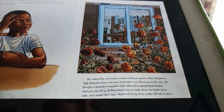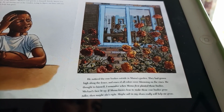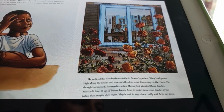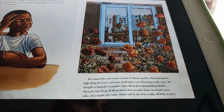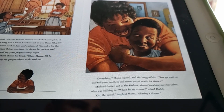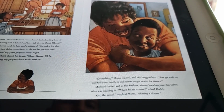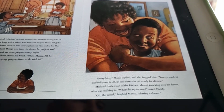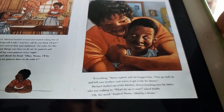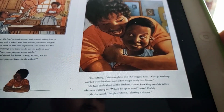Michael's face lit up. If Mama knows how to make the rose bushes grow taller, then maybe she's right. Maybe salt in my shoes will help me grow. Growing more excited, Michael twirled around and started asking lots of questions. Mama, how long will it take? And how tall do you think I'll get?